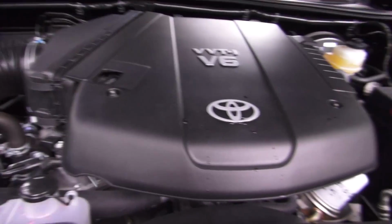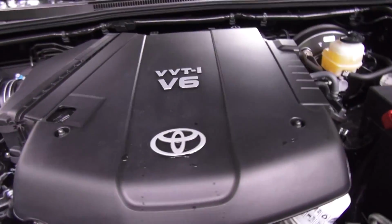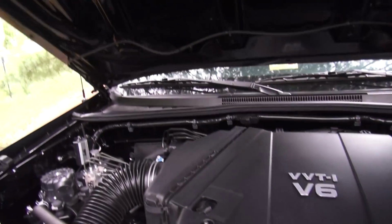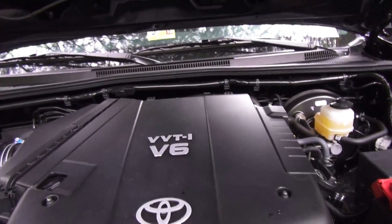Anyways, here is Toyota's 4-liter 1GR-FE motor. It actually is the same engine that was in the first generation 4Runner. Still makes the same 236 horsepower and 266 foot-pounds of torque. You don't get a hood strut like you do in the 4Runner. You get a prop, and the hood's pretty heavy.